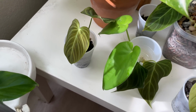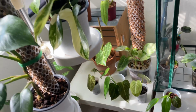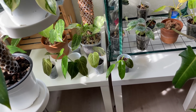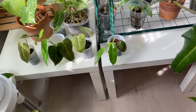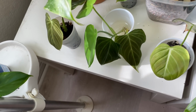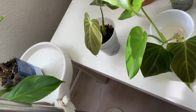Another Splendid back there. So I'm trying to put these by this window so that they can get a high amount of light. Therefore, it'll root up faster. Some of them I have rooting in LECA. This one I have in pachycow. This one in water. And that one is actually in tree fern fiber.